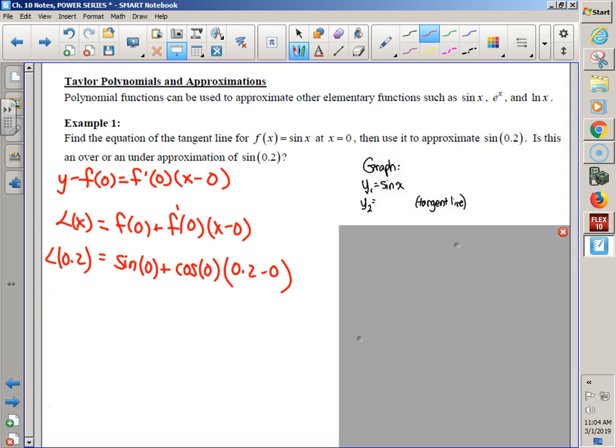So then we end up with L, the local linear approximation of 0.2. Sine of 0 is just 0, yeah. Cosine of 0 is just 1, and then we have 0.2 minus 0 is 0.2. So what do I think that sine of 0.2 is approximately? 0.2. Someone throw it in your calculator just because I'm curious as to how close we got.